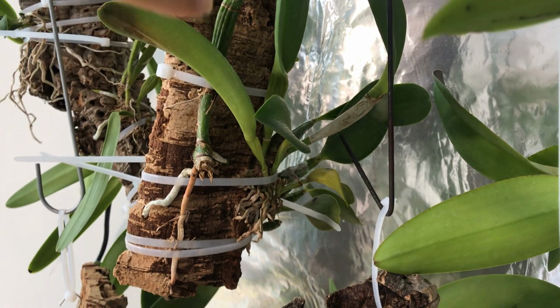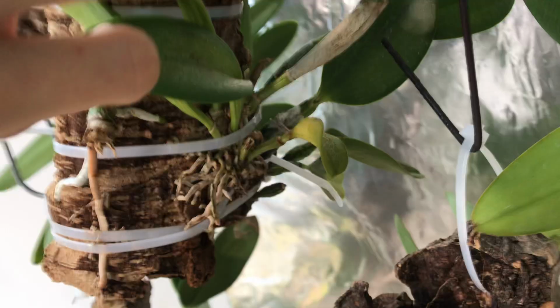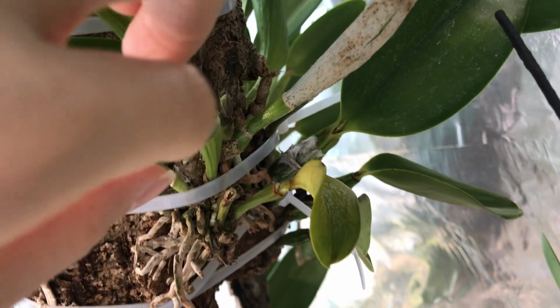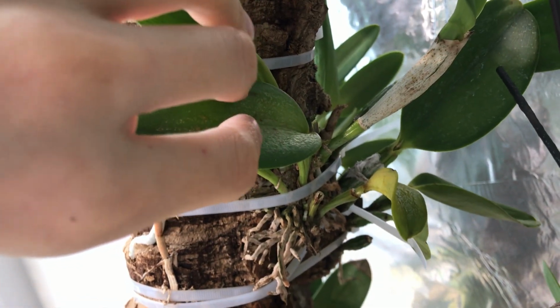This one is the green Qinghua. It should also be good, and I see a really nice new growth coming out right there. It's quite thick, so hopefully that one, if not blooming, can be just one or two away from blooming.